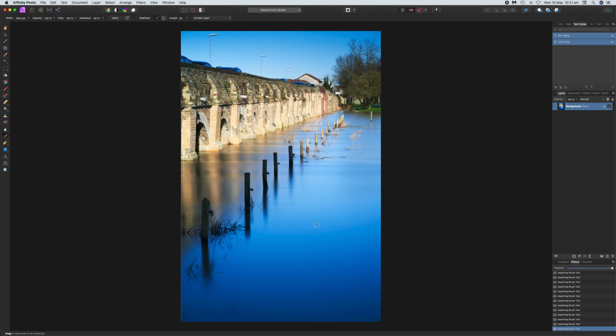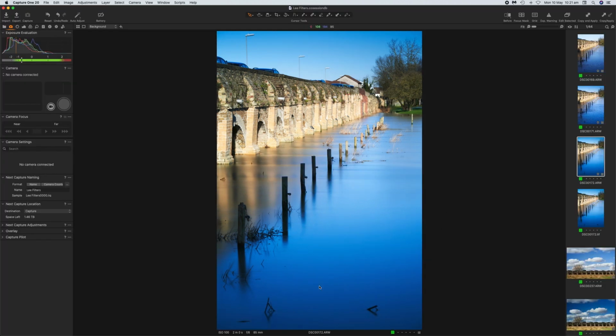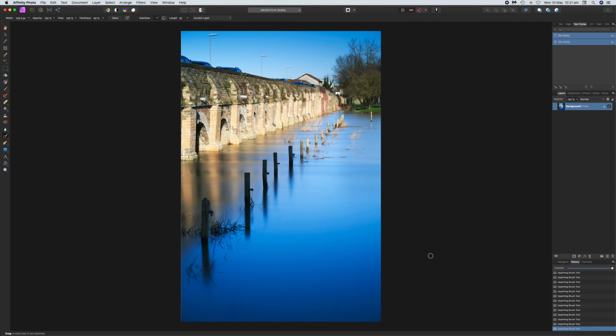So as you can see already, this is starting to look a lot better if I compare it to the original one with these little bits down here and then go to the Affinity Photo one. I could basically spend 10 minutes just wiping out some of these other bits as well to end up with a really good shot. So there we go. That's another demonstration of the Lee Grad filter and the big stopper.